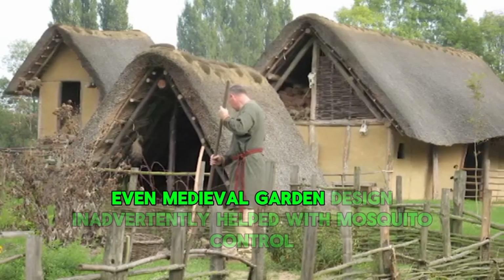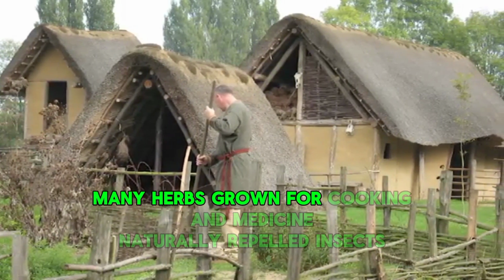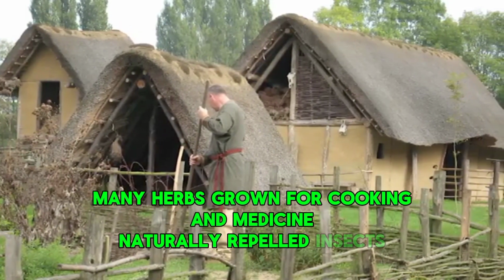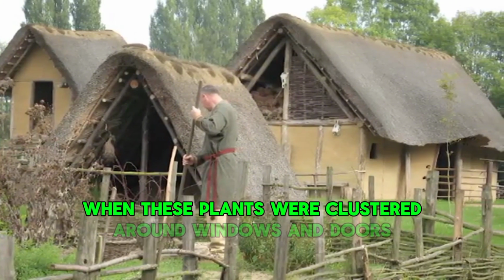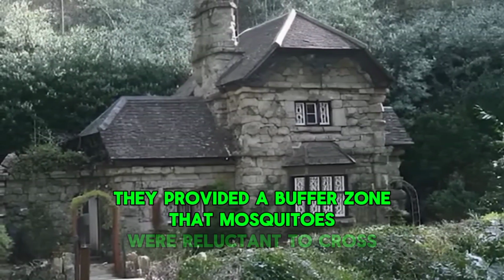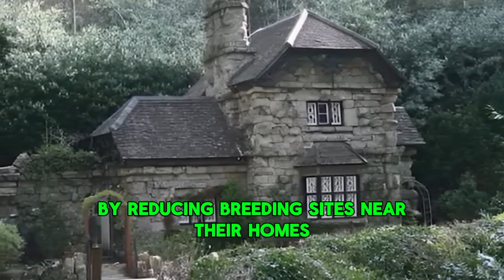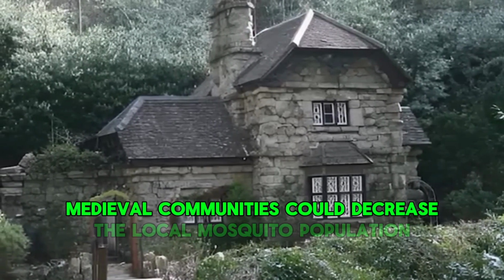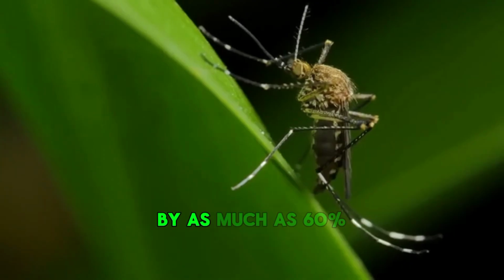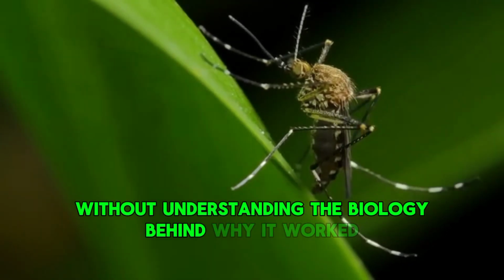Even medieval garden design inadvertently helped with mosquito control. Many herbs grown for cooking and medicine naturally repelled insects. When these plants were clustered around windows and doors, they provided a buffer zone that mosquitoes were reluctant to cross. By reducing breeding sites near their homes, medieval communities could decrease the local mosquito population by as much as 60%, without understanding the biology behind why it worked.